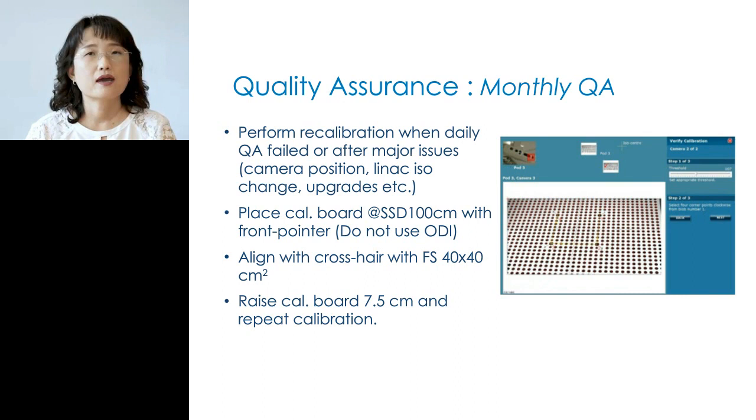Monthly QA, otherwise known as the camera calibration, is performed either when daily QA fails or after major events like camera positioning change, LINAC ISO changes, and system upgrade. Place the calibration board at SSD 100 cm with the front pointer and crosshair. Make sure to turn off the light field and adjust the room light to the same as the treatment luminosity. Raised calibration technique will improve the accuracy of the monitoring when the ISO is placed posteriorly.